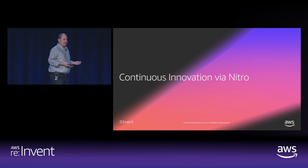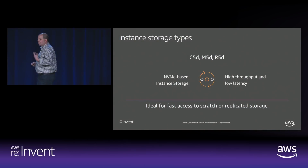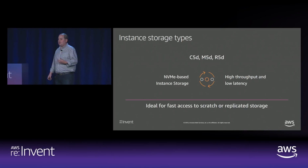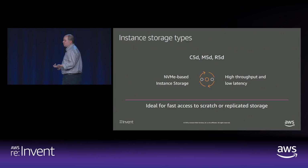I wanted to talk a little bit about how we're using Nitro in a number of the things that we've launched recently. As I mentioned earlier, this past year we've introduced a number of instance types with local storage, and this is the same local storage that is available in i3. Specifically, in R5D it is approximately half of the storage throughput of i3. But every drive is effectively the same as what you'd get in i3 in terms of throughput and capability. So this is not M1 and C1 era local storage. This is incredibly fast, high-performance local storage.